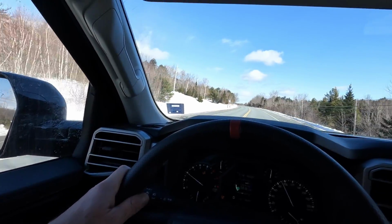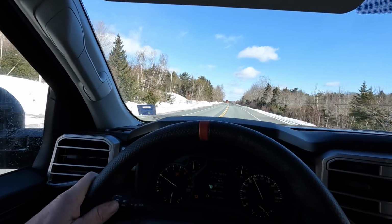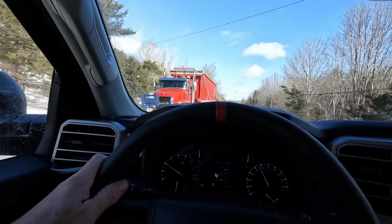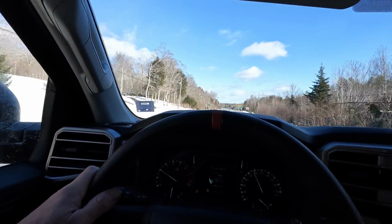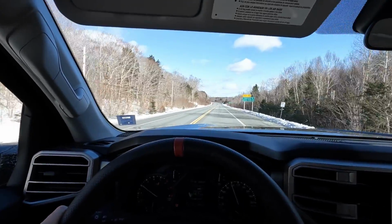Like that there, the trailer's got a little bit of a shake to it because it's been sitting for a while. But as far as just driving, I don't really even notice power-wise that anything's back there, to be honest.